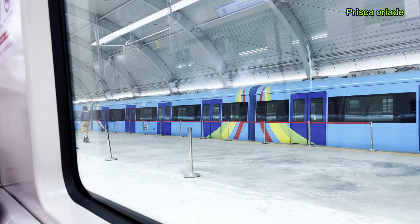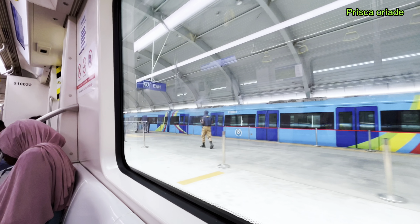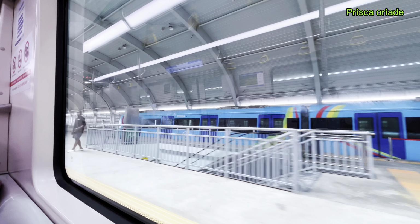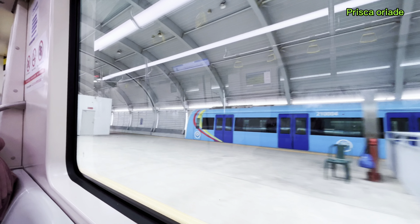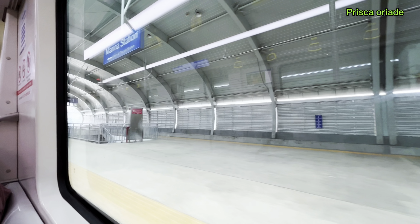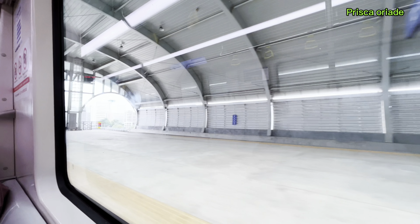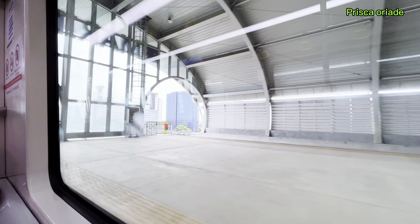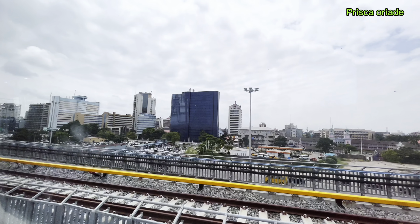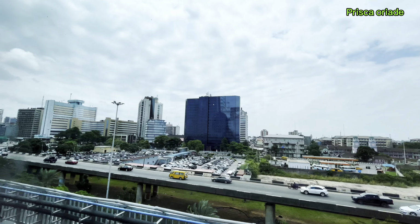The aim of the Blue Line is to reduce traffic congestion, minimize road accidents, reduce travel time, and also reduce stress. And honestly, the government have been able to achieve that, because while using the train, you don't get to think about traffic, you don't get to think about stress. You know, it's very stress-free, it's actually very easy and smooth. Also, you don't even need to be bothered about accidents, because you know, it is so reliable.